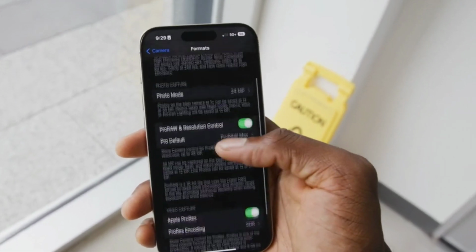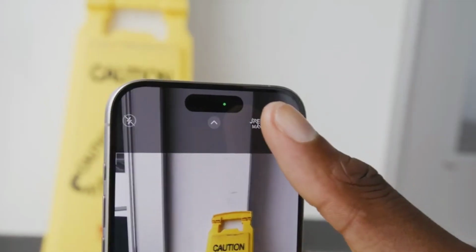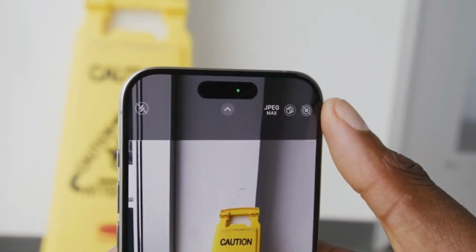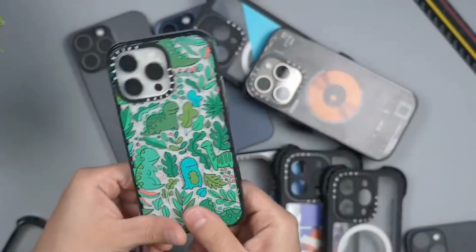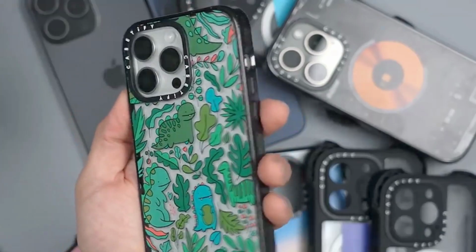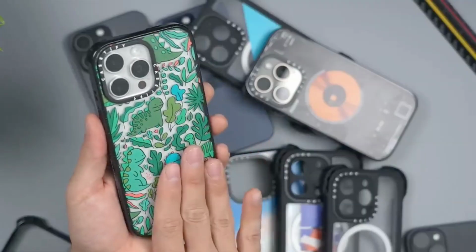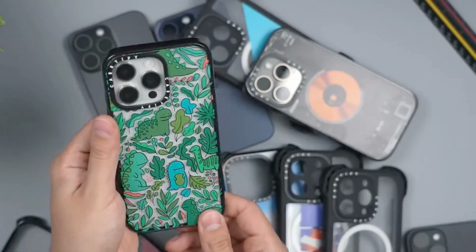Which reminds me, I do want to mention, this RAW Max button is hilarious. This is a button to take your full-res 48 megapixel Pro RAW photos, but it just says RAW Max, okay. And if you want a 48 megapixel JPEG, you have to jump back into the settings app, switch it over, then bounce back, and now the button says JPEG Max, which is also hilarious.